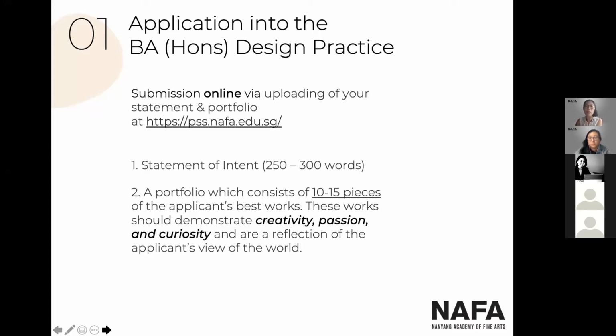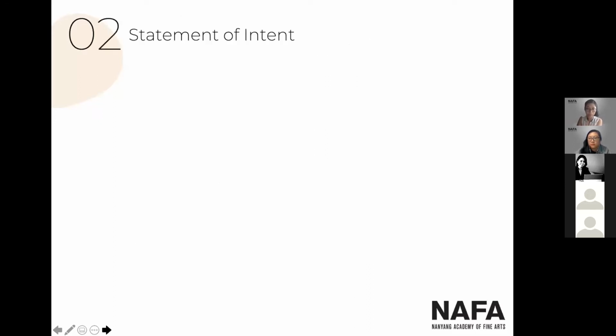And what we are really looking at when it comes to a portfolio is creativity, passion, and curiosity. And I think really when we talk about a portfolio, it should be a reflection of your view of the world. And lastly, you will also be organized to attend an interview.